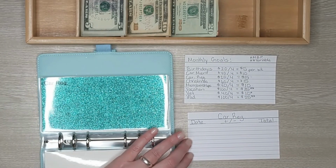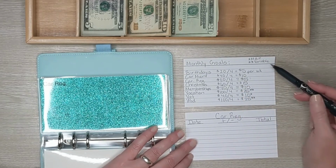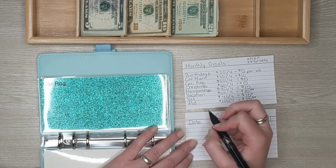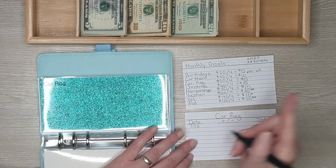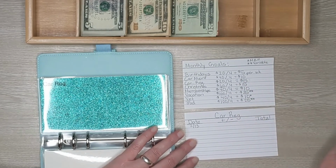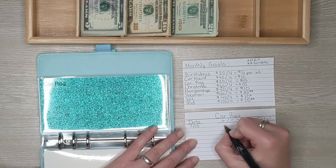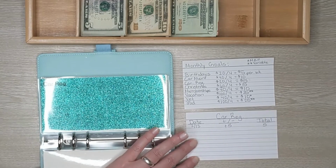Okay, car registration. Last week we took out all the car registration money and paid off our car registration for the year, so we're starting a new card. I've changed it to $5 a week now because our car registration is cheaper than it used to be. We had a newer vehicle before and now we have an older vehicle, so the registration is cheaper. Today we're going to add $5, bringing our grand total to $5.